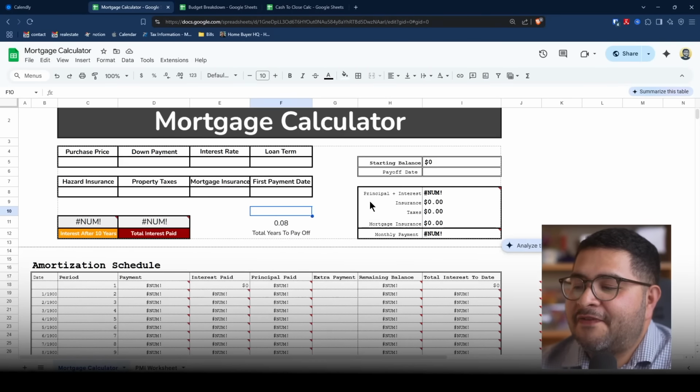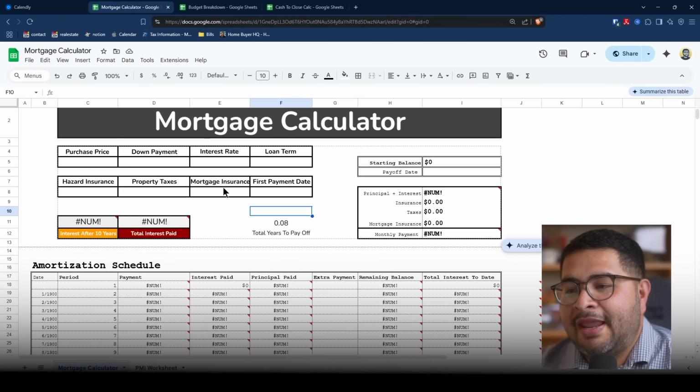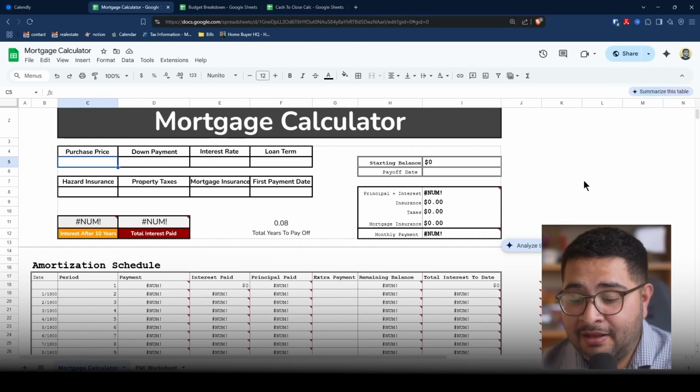So these are the 5 factors that affect it, okay? And like I told you, what affects it truly is going to be the purchase price.